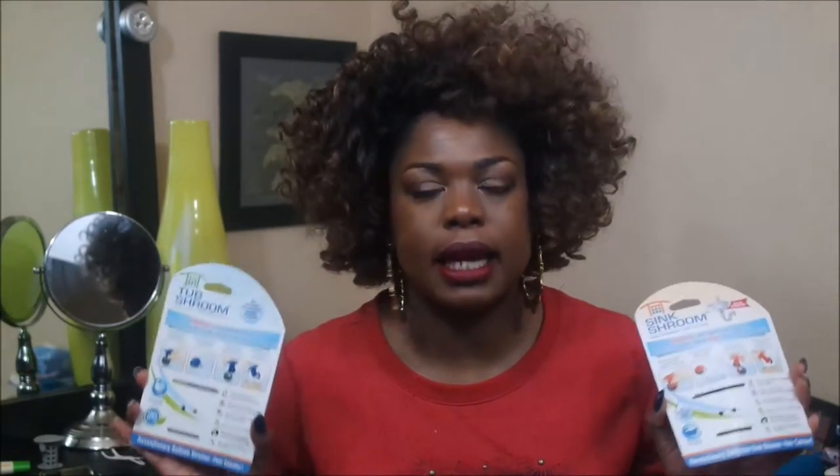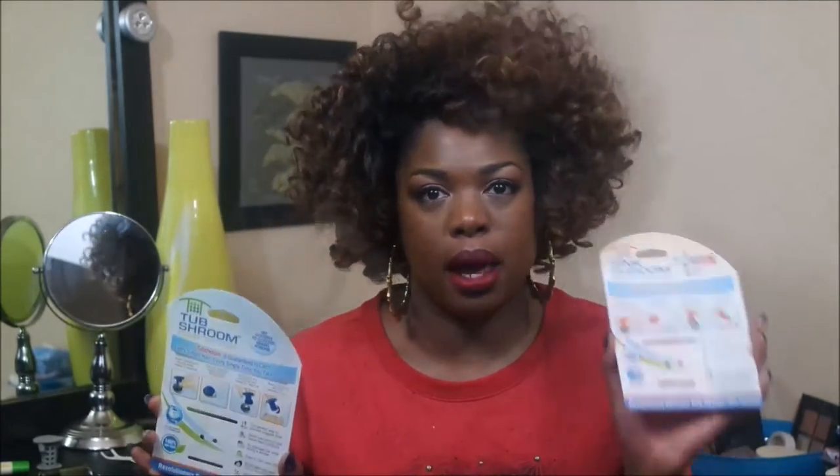The Tubshroom fits most bathroom tubs up to 1.5 inches in the bathroom drain, and the same thing with the Sinkshroom as well. It claims the same things: easy to clean and maintain, prevents jewelry from falling down the drain. You will see in the demo that it takes literally less than a second to install both of them, the Tubshroom and the Sinkshroom. This is the Sinkshroom right here, and you will see in the later clips of the Tubshroom, they're both designed exactly the same. The Tubshroom is just a little bit bigger and wider in diameter. Easy to install, non-toxic, and it is made in the USA.